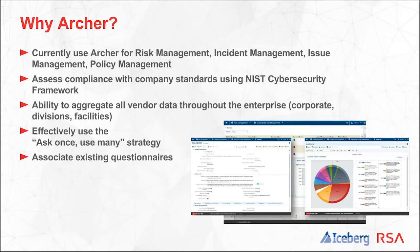So it was an easy win for our team to say, hey, Archer already has these other capabilities. We're standardizing across the company as far as policy management goes and generating this risk. How about we also include some of our vendor issues as well? We can use this tool. At the end of the day, because we were already using Archer, it was easy for us to make the purchase as well. We've got contracts in place with Archer or with RSA already. The cost to add in the vendor module was a lot less than buying some of these standalone solutions that we had already looked at.